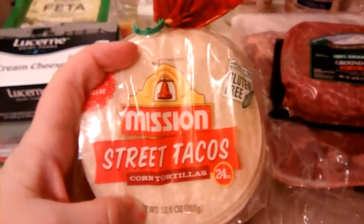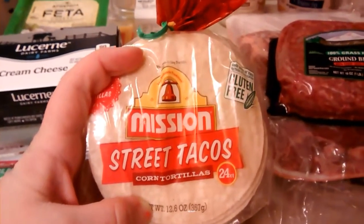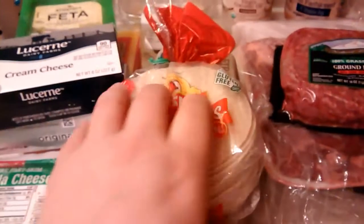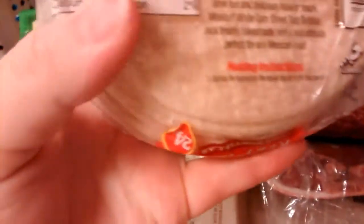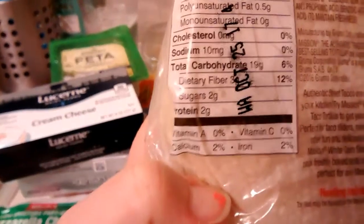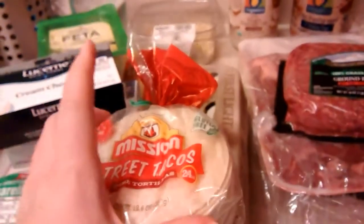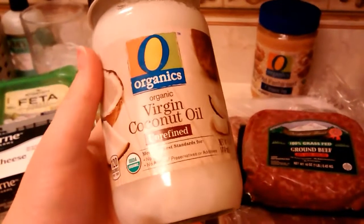Now these are something that I keep on hand. I buy them because they don't have wheat, and 3 tortillas is 16 net carbs, so it's a little bit more than 5 carbs per tortilla. But if you were really craving a tortilla, just the small one is really great. Like if you're having fajitas or something and you just want that tortilla, it's really not that bad.